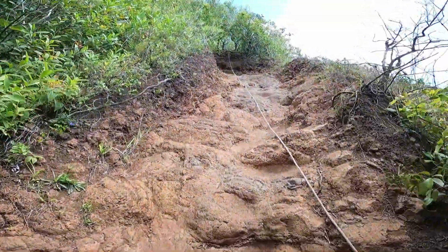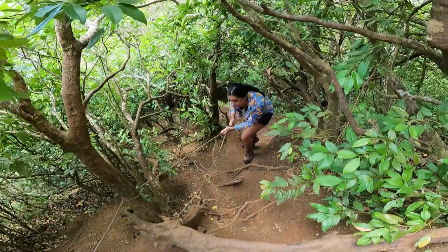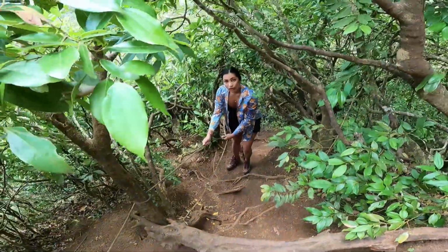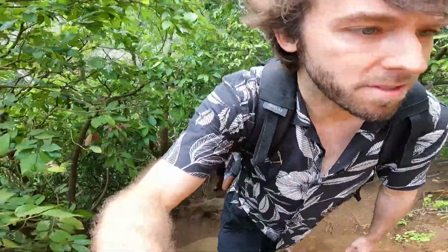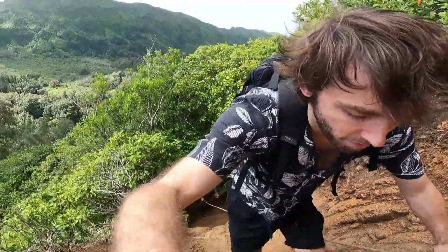It looks like we're now onto the rope section, which we don't really need to use because it's quite dry at the moment, but if it was wet and muddy, you would 100% need them. Ooh, it is a bit slippery actually, even in the dry.